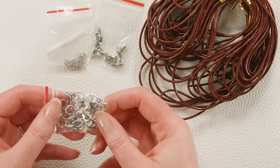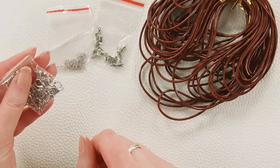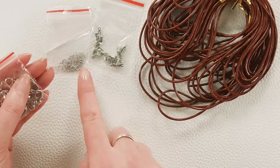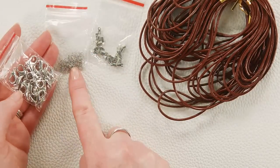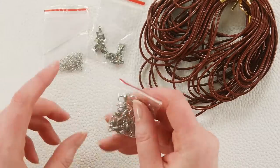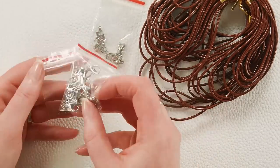And you've got your lobster claw clasp. So I would personally maybe add a larger jump ring. These will be really good for attaching the clasp to the cord tip, but I would probably add a larger jump ring to attach your lobster claw to more easily as well. So it doesn't come with that.